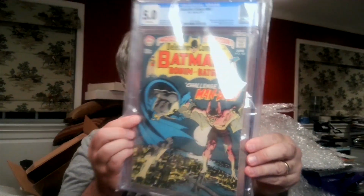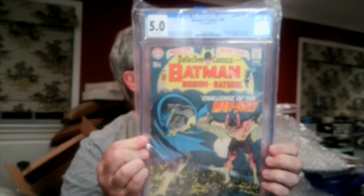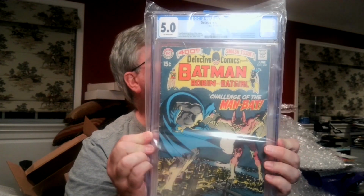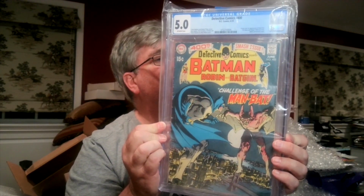We'll start here. This is a book I do not have in the PC, despite the fact that I'm a Batman collector and a Bronze Age collector, and that is Detective Comics number 400 in a 5.0. First appearance of Man-Bat, Kirk Langstrom. That is a nice book. Cool book, cool book. 5.0. Nice. I'll put that right there. Next book.